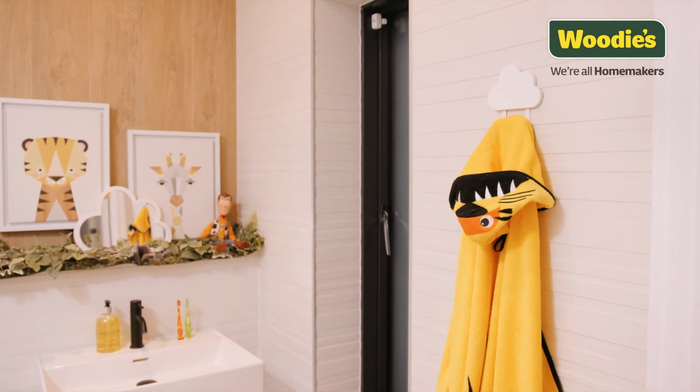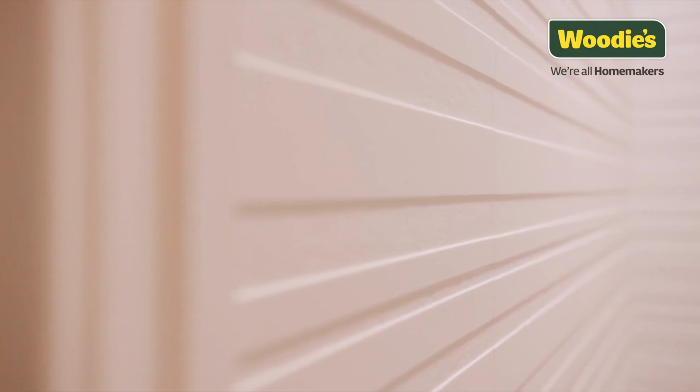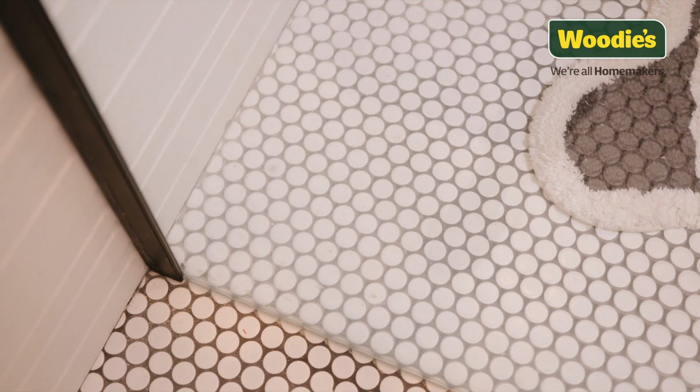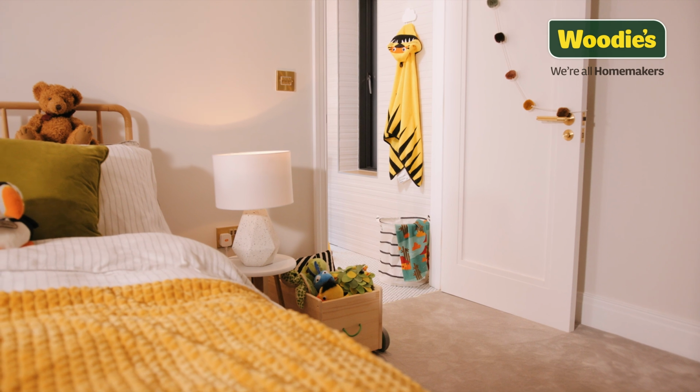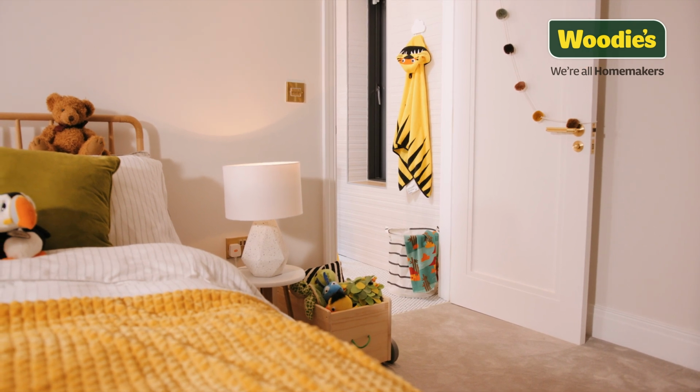Choose a combination of tiles for maximum interest. The right combination of tiles can be daunting with so many differing styles available, but try to pick a scheme that works well with the decor in the adjacent room.